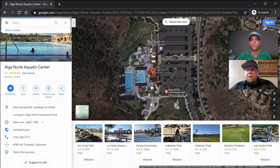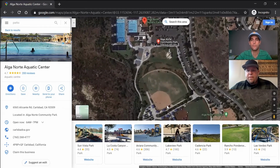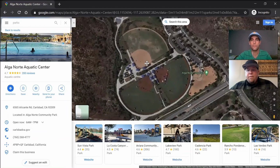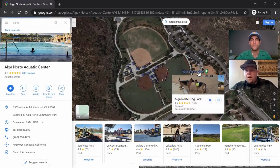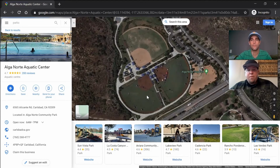And they have a bunch of baseball fields. They've got three big fields. Two are turf, a little bit more for the little kids, and they've got one big old dirt baseball field there too. And then also the dog park right there on the edge. So Agua Norte is an amazing park, probably one of the most incredible I've ever been to. So definitely a spot to check out.